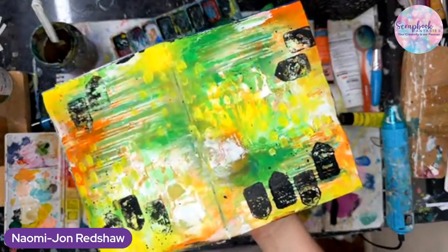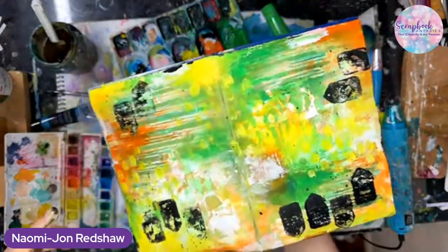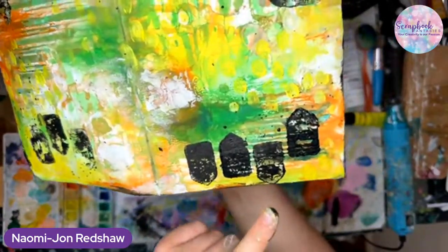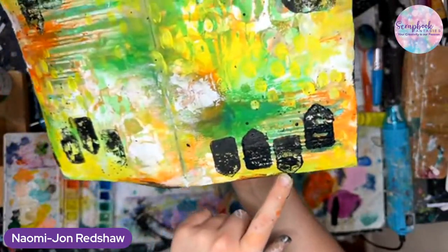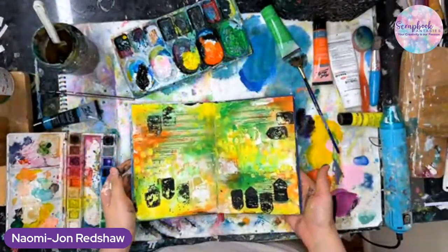I think what I've learnt tonight, this one here, is modelling paste on modelling paste takes time to dry, A. And B, look how cool that stamp was when we put it over top of modelling paste. I think we should do that again in a different class in different colours, because I think that's amazing. That's grungy. It's perfect. So thank you for coming.